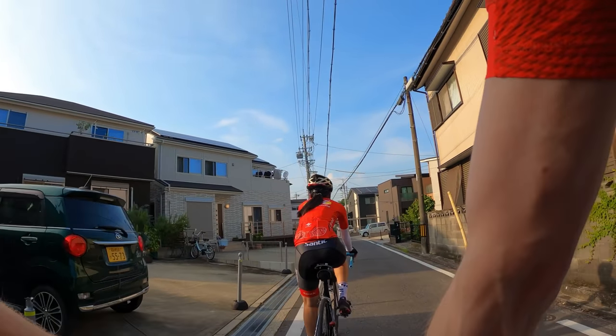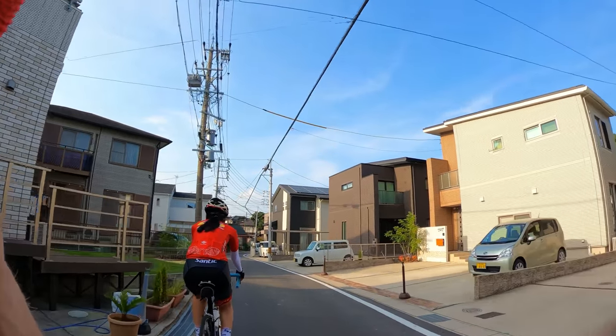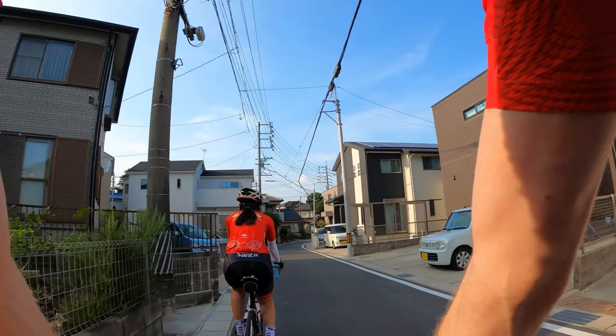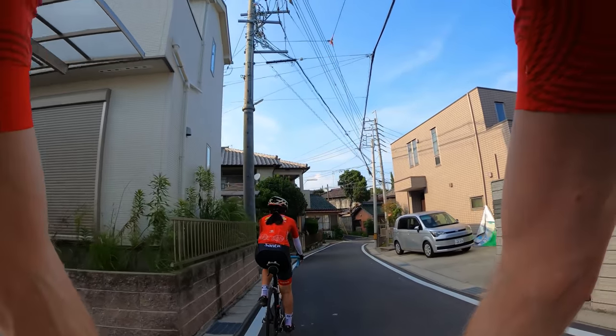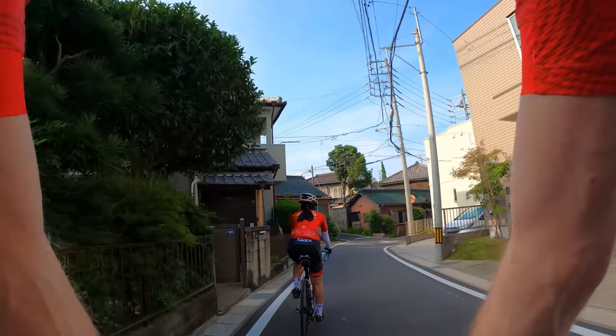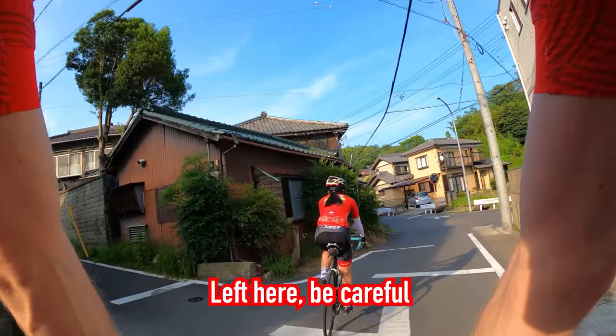And I've got my directions in the map because this is, again, a new place for me. But you can see we've got some new houses in here, mixed in with some of the old. That's the way Japan rolls, mixing the new and the old. Migi. Hidari, kyotsukete.